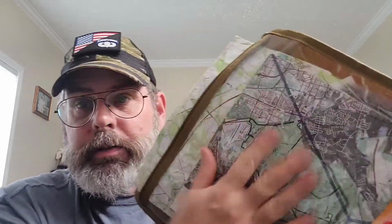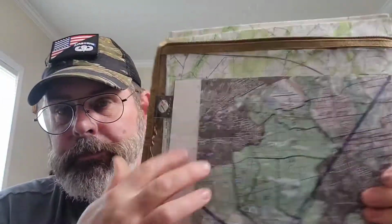Okay. Now, I've also got a good map case, like right here. See, it's got a plastic cover for when you take dry erase markers and put an overlay. I could put it right here.